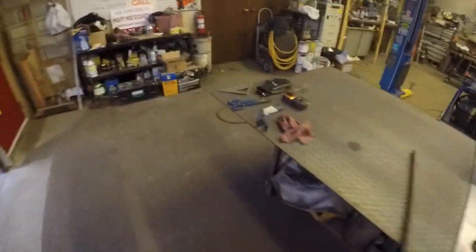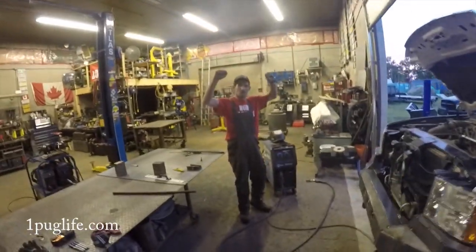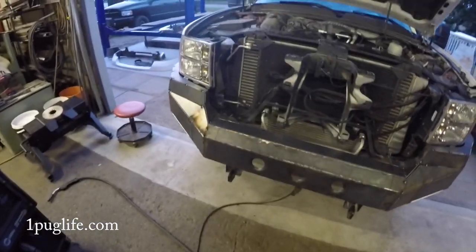All right, so we're back. Yeah, back on the bumper build, boys. Woo! This is gonna be awesome. Hey, eight or 10 hours straight of solid welding. Yep.